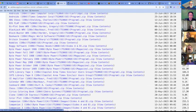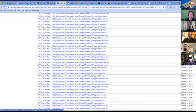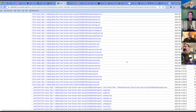Here we go, cat's library tapes, which often contain a bunch of programs on them. And rather than having to load the whole TAP file, which is available, there's a TAP and TZX version available, but that's everything, right? If you just wanted Space War or Star Trek or any one of these other things on here, you can just go and drill in and get those things.